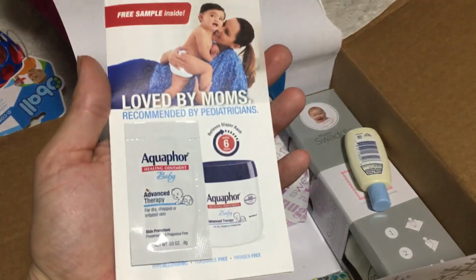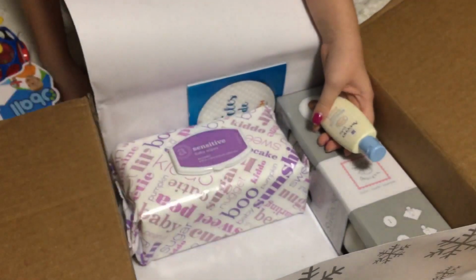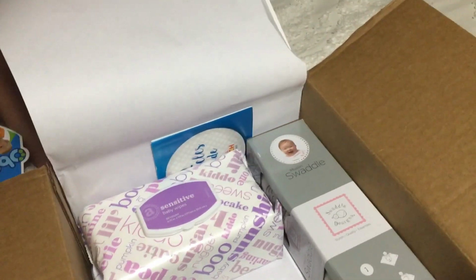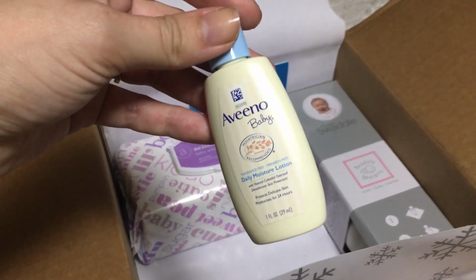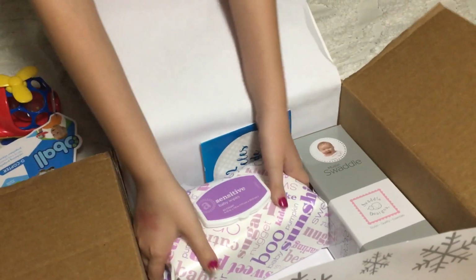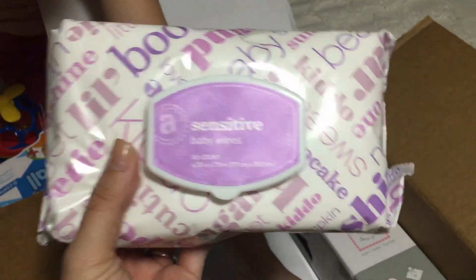This is a little sample of Aquaphor for dry skin. This is lotion? Aveeno baby lotion, yes. Bet that smells good. Oh, a nice big thing of wipes. This is the Amazon brand Sensitive Baby Wipes, 80 count.